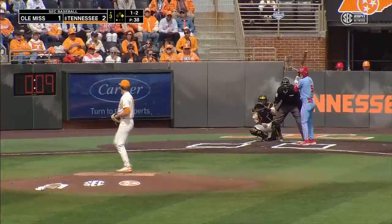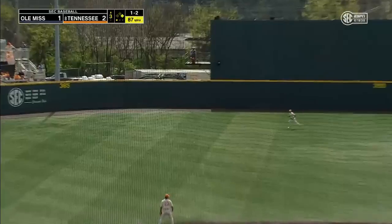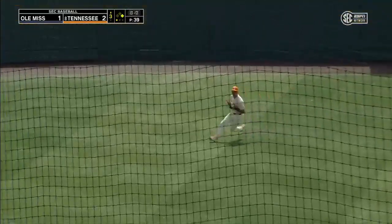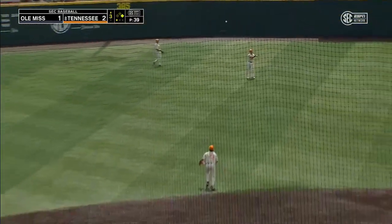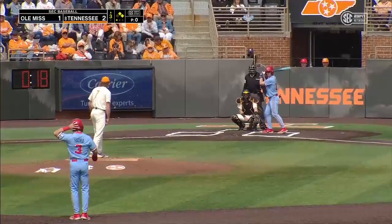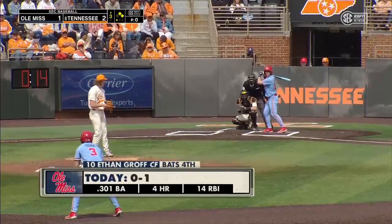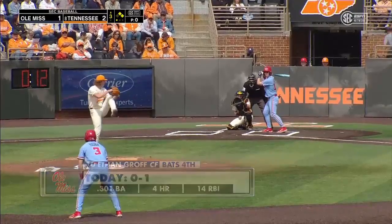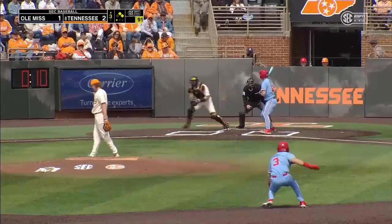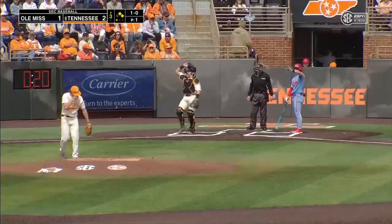Fisher off first with 1 out in the third. That's hit sharply into left center and a base hit. Ensley will go over to cut it off. And it's first and second with just 1 out for Ole Miss. Milwaukee high school history. He comes on in a big spot to face Ethan Groff. First and second with 1 out. So tying and go-ahead runners aboard for the Rebs here in the third.